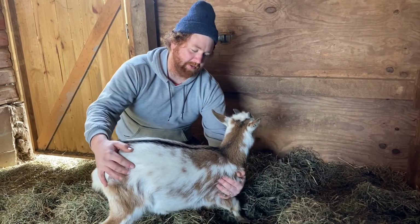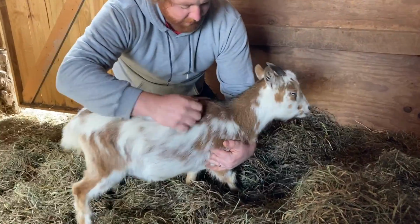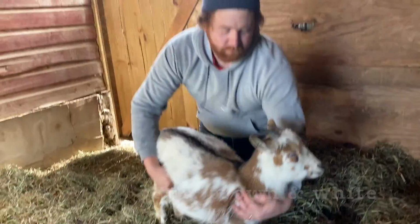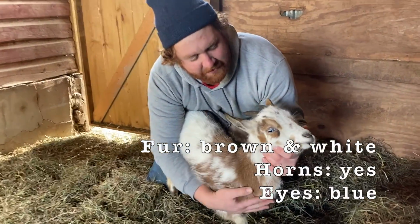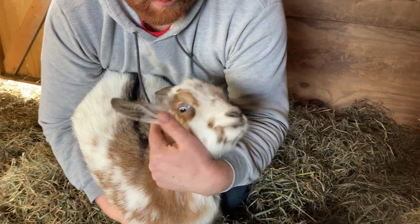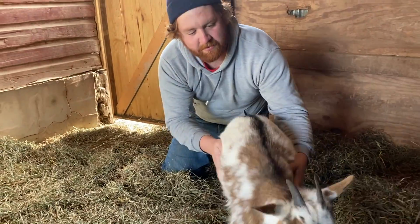This is Ruby's kid. Her name is Magnolia. You can see, like her mom, she's got a lot of reddish brown, some black, and a lot of white. Maggie, though, has horns, which is the same trait as her mom, but she has blue eyes instead of brown eyes. So her mom has the brown eyes, but her dad had the blue eyes.